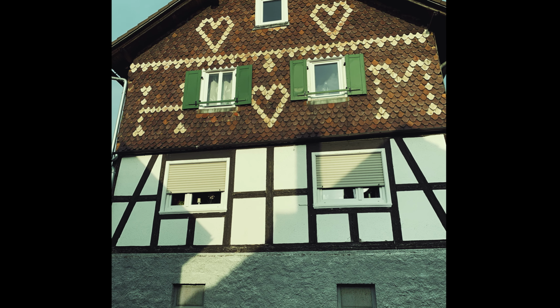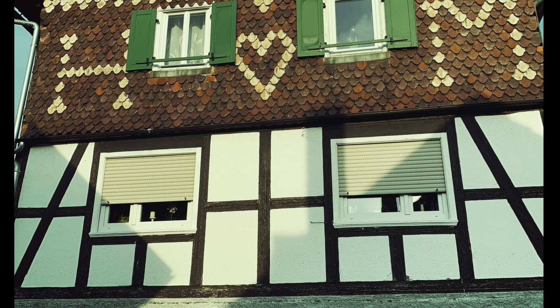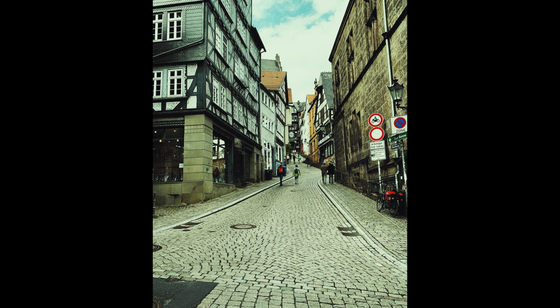And if you're wondering what these things are on the outside of the window, those are blinds. In Germany, you have your blinds on the outside of the window, not on the inside. And there is some sort of strap on the inside coming out of the wall. This is how you lower them and get them back up in the morning. And these things will make your room pitch black dark. Okay, back to half timbering.